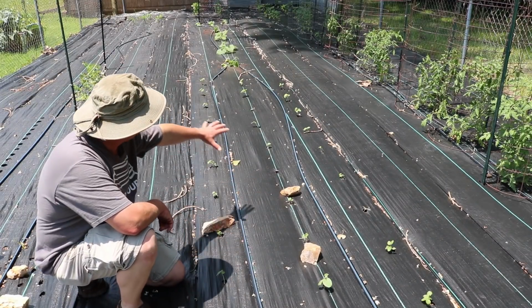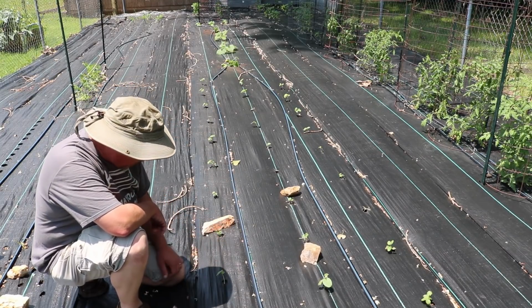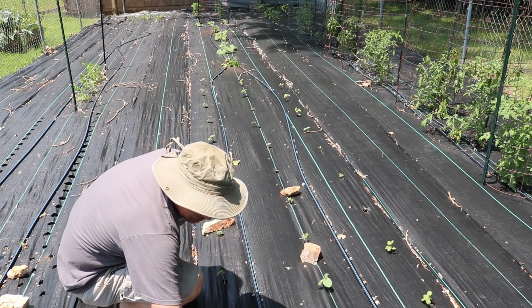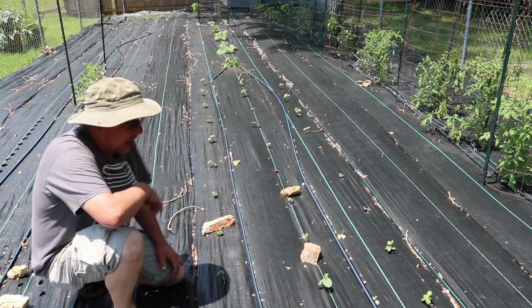All right, so here's the okra here. This whole row is okra. And some of it's doing pretty well. Some of it's been chewed up quite a bit. I don't know if you can see that on the camera, but that looks like it's going to recover. And some of them are just not doing well at all. The slugs decimated it, and it died off.